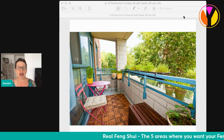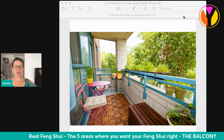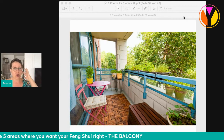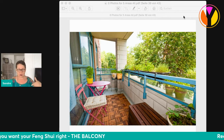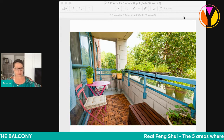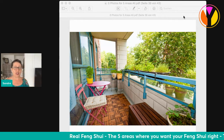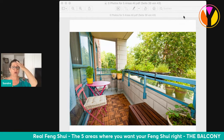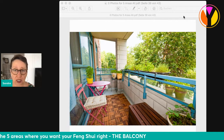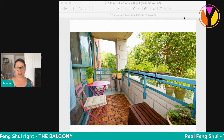That is why the balcony is now more and more important, whereas in the past, everybody was living in a house where you have windows and doors and in and out, you have 4 walls where you get your qi in. It's different than an apartment or a condo where you have an entrance, which is probably facing a hallway, 2 walls where there are no windows to the left and to the right, and then you're having the balcony, which is the only way where you can actually get fresh qi. So the balcony is getting more and more important for the Feng Shui.